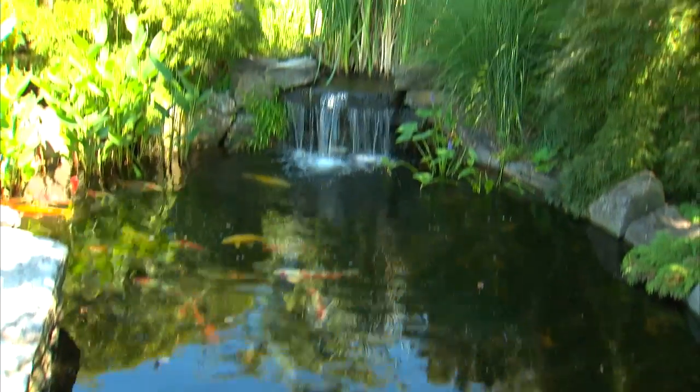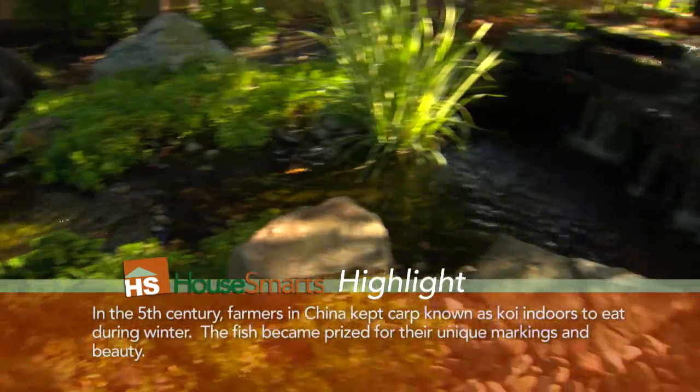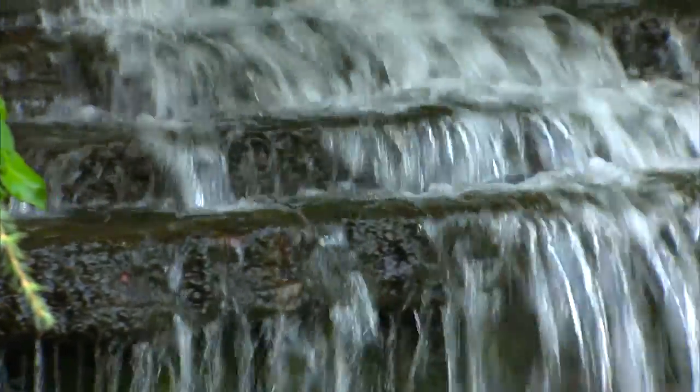Wow, this is beautiful, John. Can you tell us a little bit more about these ponds? Where would I put a pond like this on my property? I think that the best place to put a koi pond would be where you're going to enjoy it most. Lots of people think that putting their pond at the lowest point of the yard is a good idea. It's actually a terrible idea. The last thing that you want is for anything to wash into the pond: lawn fertilizer, insecticides, or even dirt or mulch.